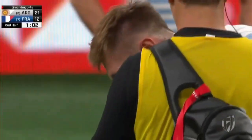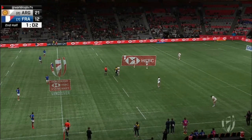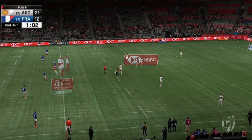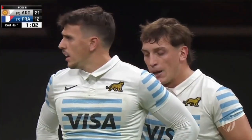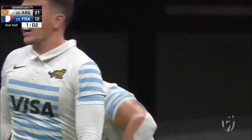There's so many options here. Pool play. Points available. And we always knew when the draw was made in Los Angeles last weekend that this was going to be a big fixture, and it's living up to it. Yeah, I think there are a couple pools people were really looking at that could get very, very spicy, and this is definitely one of them.